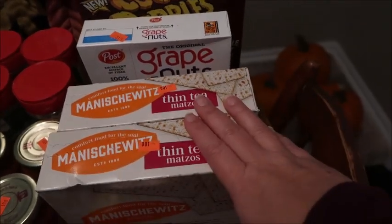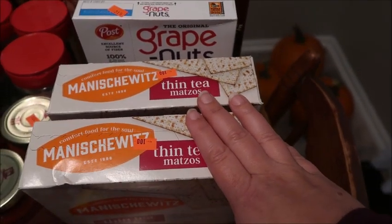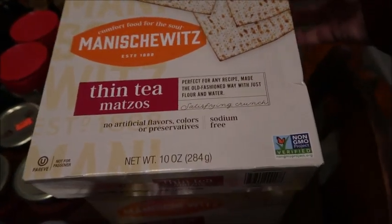Matzah, listen, it's not Passover, but I stinking love matzah. I don't even know what to say. I just think it tastes good, and Rick is like, do you really like that stuff?